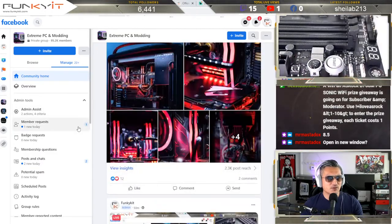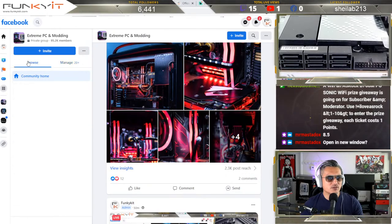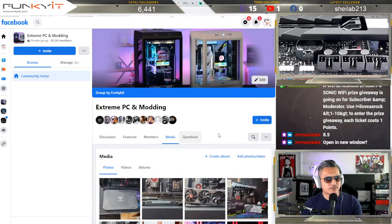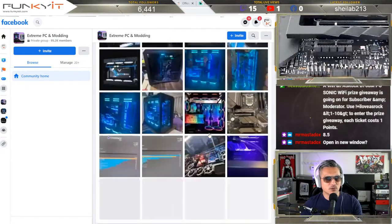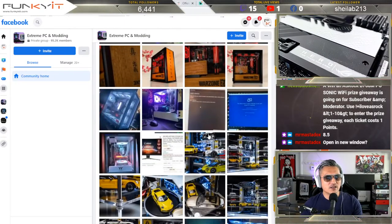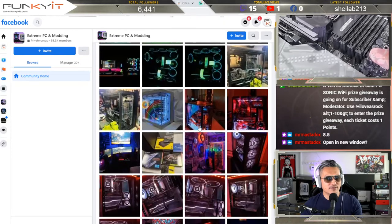Oh, maybe I'll look at the photos. And the photos? Let's have a look. Browse. I'm sure there's a photo page. Media. Yeah, lots of photos uploaded onto the group. Oh, this is good. Yeah, this is the car silo, right? We mentioned it last time.